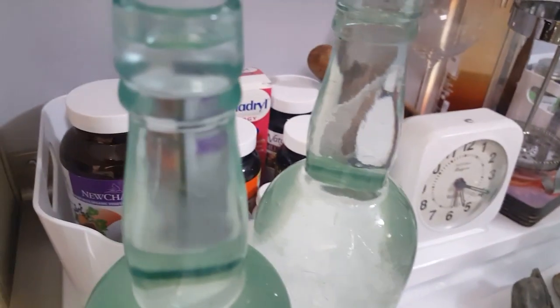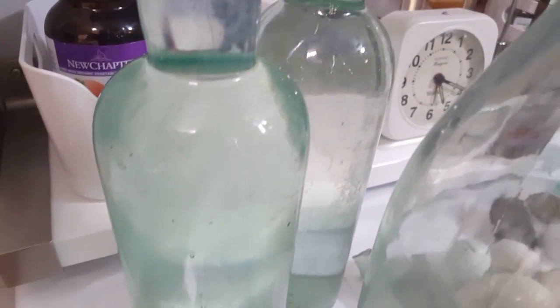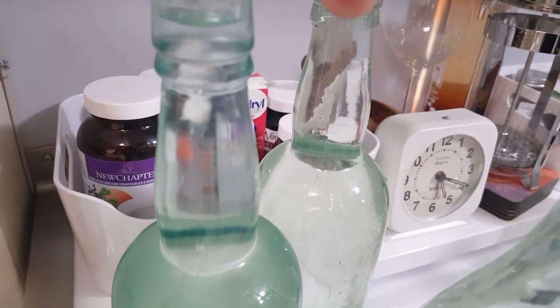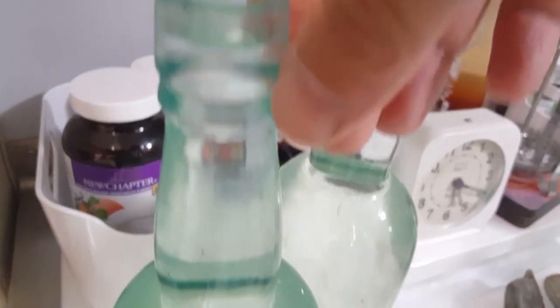This bottle right here, I don't know if I have water soaking in it, but this one's actually one of the earlier Owens machine bottles. You can see the line runs all the way to the top.